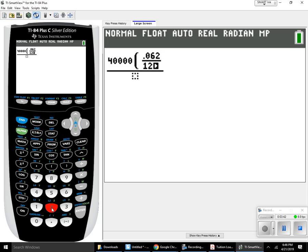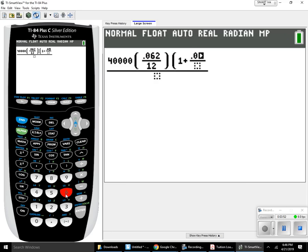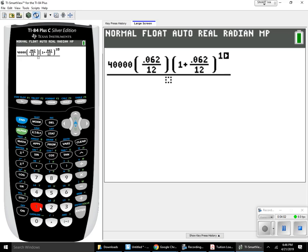There's a 12 in the denominator because I'm paying monthly. And then we get the big one, 1 plus that same fraction, 0.062 in the numerator, 12 in the denominator, still paying monthly. And then in the exponent spot, we get 12 times T, the number of years that we're repaying this. So we're going to start with 15. 15 is fairly common, although for those of you thinking maybe med school or law school, we might tweak this project to be a little bit more in line with reality.